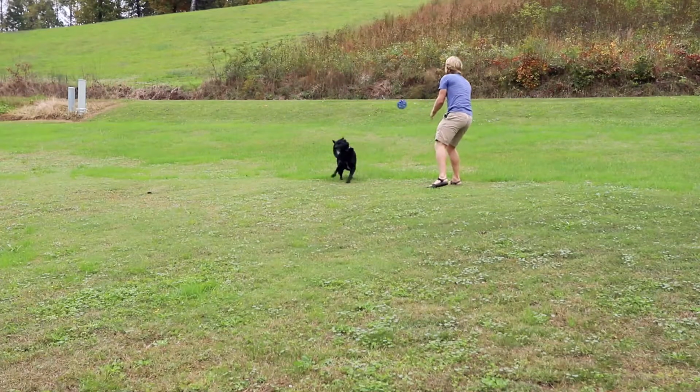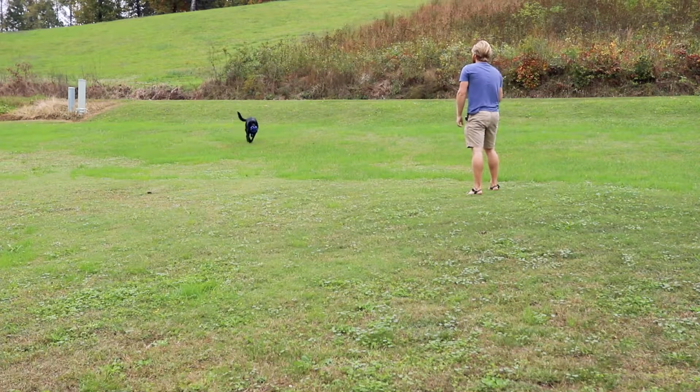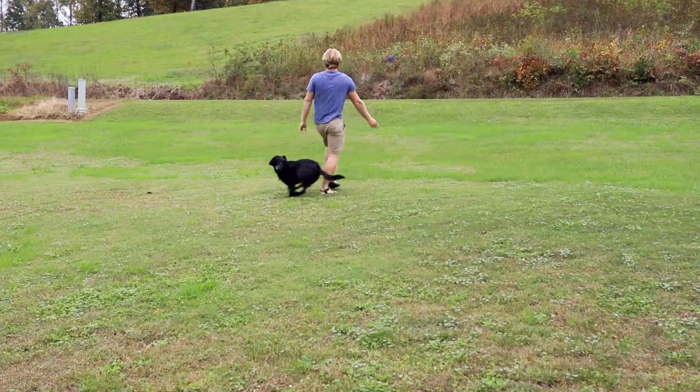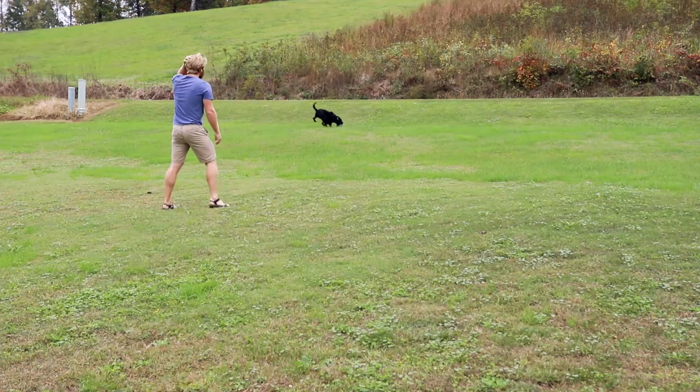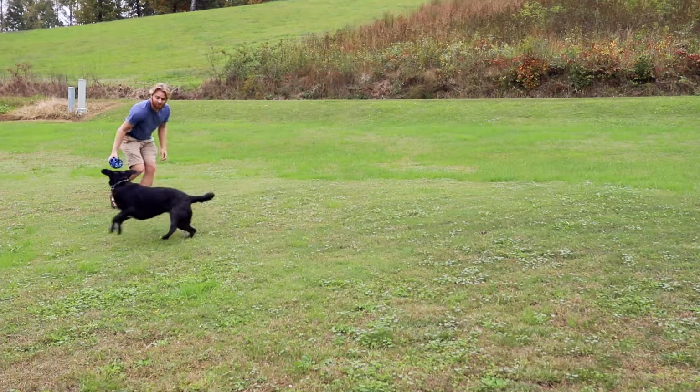She doesn't show any kind of pain in that hip, and she's maybe lost a step or two. Like she doesn't want to run as long sometimes, but we'll still go on 2-hour hikes. That doesn't really seem to be a problem.